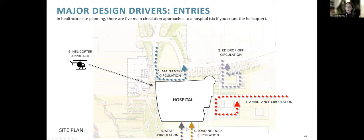That's where all of the supplies, equipment, everything for the hospital comes and goes. You also, it's not always the case, but often the case, have separate staff circulation, because for every three or four staff parking spots, there might be one public parking spot. So the staff vastly outnumber generally visitors to a hospital. And then the sixth sort of fun complex way is you might have a helicopter that lands either on top of the hospital or on the ground somewhere nearby. So you can see it's vastly more complicated, the site planning considerations you have to take when you're looking at a hospital building.